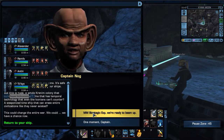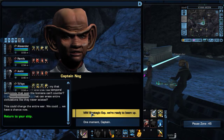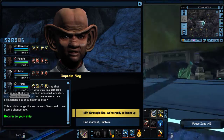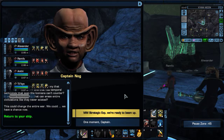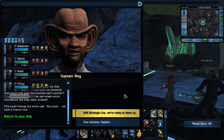The Iconians and the Heralds are gone. It's safe to resync with our time and contact our ship. But this is huge! A whole Krenim colony that survived the Vardwar? One that has temporal technology that even the Iconians can't counter? A weaponized timeship that can erase entire civilizations like they never existed? This could change the entire war! We could have a chance now!